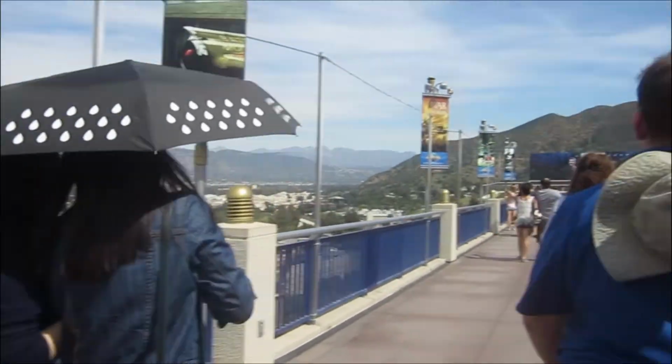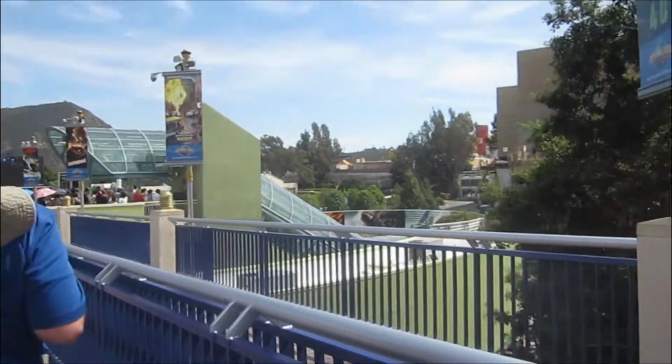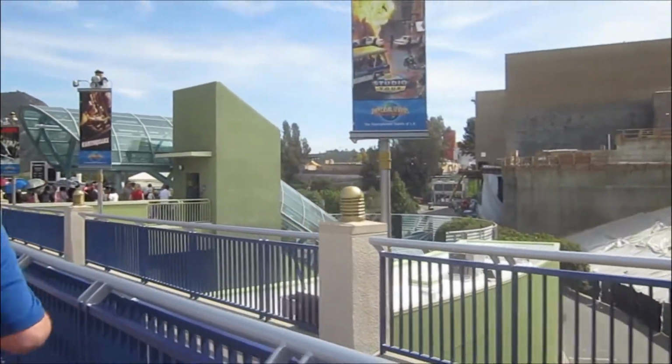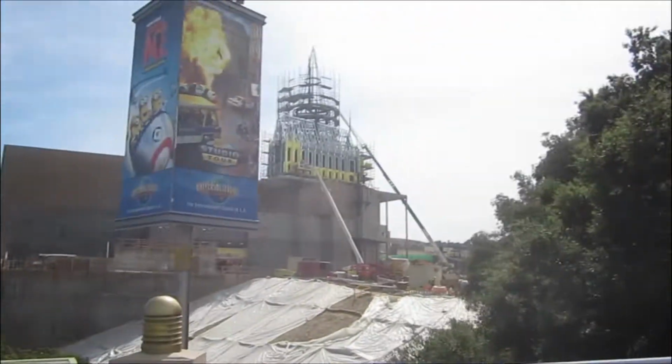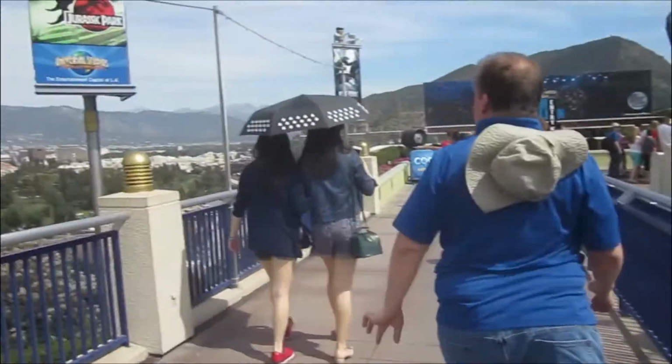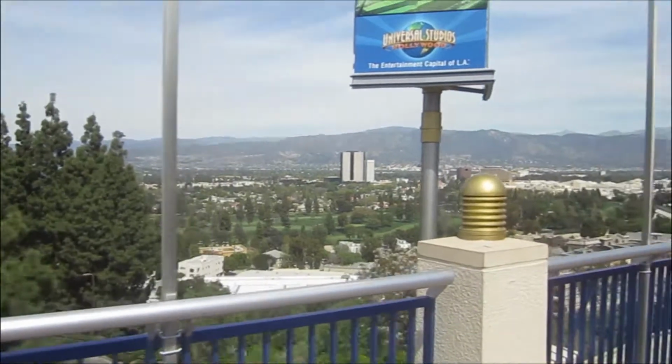It is priceless. This might be what Hannah's talking about, the studio tour. What about it? I think this is what she was talking about. She said we had to go on this one. Oh, this could be it. There's Hogwarts, in construction. They're building a huge area for Harry Potter.